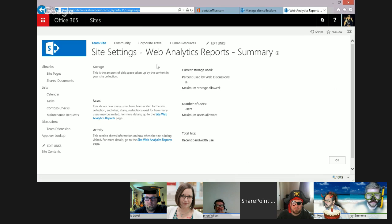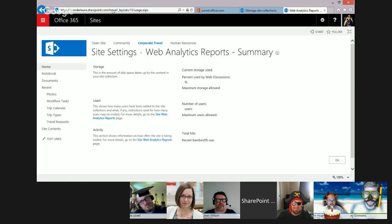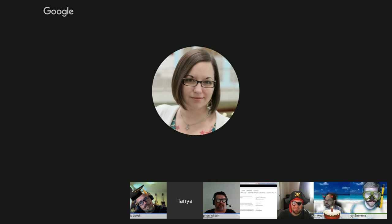And does this usage thing work for subsites too? Like if I go /travel, does it have a usage for subsites, or is that just site collection? I'm not sure. I've actually never looked at the subsites because the subsites would be under the same quota. So I would think it would be the whole site collection, but yeah, with SharePoint, you never know.